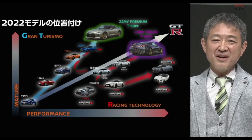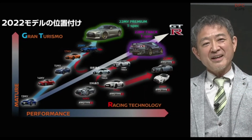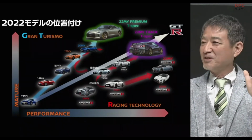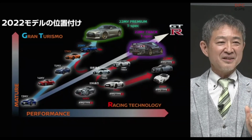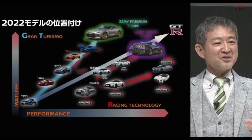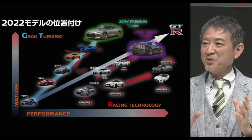And the vertical axis, GT stands for Gran Turismo. You want to go far, long distance, at high speed. Well, on the Japanese roads, there are regulations to limit speed, of course, but from time to time, you can go to an autobahn where unlimited speed is allowed. When you are driving at 300 kilometers per hour, you can still enjoy conversation with the passenger beside you. This is a kind of Gran Turismo. This is the behavior of the car.